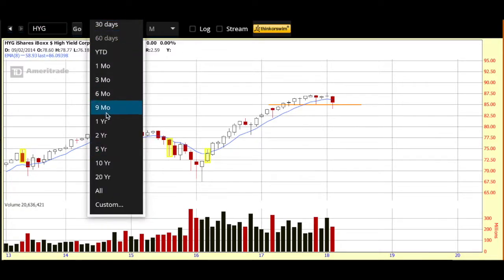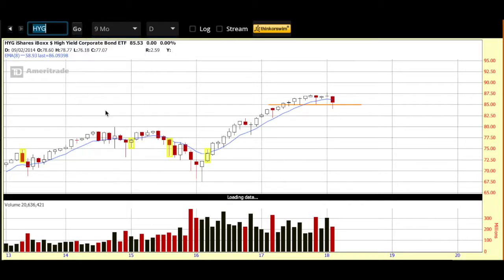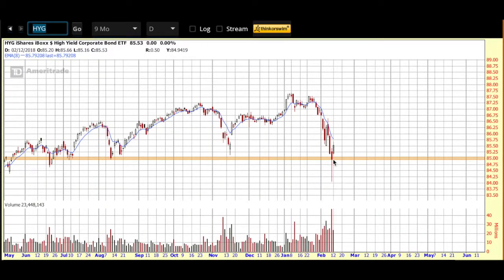Now let me switch it over to the 9-month daily, because you can see that last week, boom, look at that long wick. Now it held, but if it starts to roll here and lose this area of support, which was important back here in August and important here in November, then that would be something I'd be keeping an eye on and a little bit concerning. So we'll see how things shape up, but I just wanted to show you that chart as well.